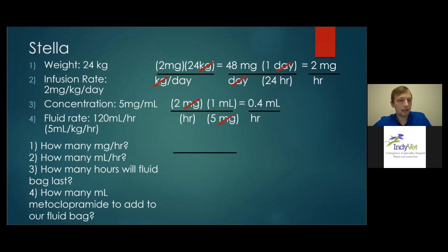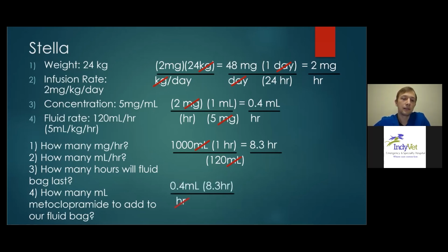But we still need to figure out how long this is going to last us. So we have our 1,000 milliliter bag. We're going to divide by our fluid rate, which is 120 mils an hour. Our units will cancel out, and that will give us 8.3 hours. The last piece is putting those two together. Our milliliters an hour multiplied by the amount of hours tell us that for this fluid bag, we are going to need 3.3 milliliters of metoclopramide moving forward. And always, if you are adding 3.3 mils, you need to remove 3.3 mils first.